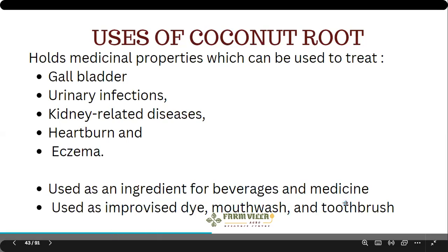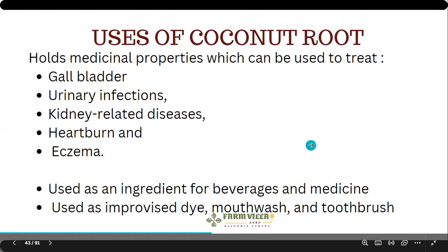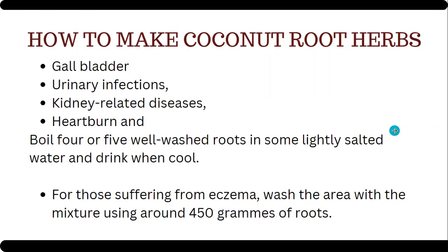Now, there's something most of us Nigerians don't understand. Some of these things, we buy medicines, we buy the ingredient, the beverages, the mouthwash, the toothbrush, the improvised dye and everything. But we don't know the source or how it is produced. Because we don't do that, that's why we pay more for import. That's why our naira keeps falling, because all these materials are gotten from your coconut tree. But because we are not using it right here, we don't even know how it is being used. So we buy the one that has been processed, which is more expensive compared to when we have it here.